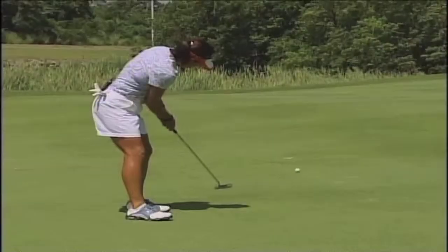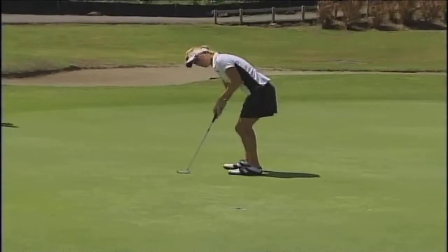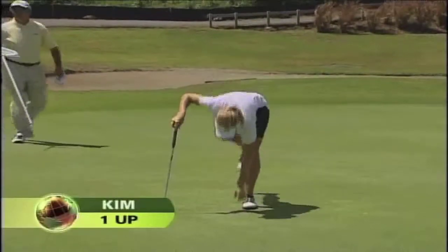Kim hit her putt, knocked it by. She had about an 8-footer to save par. I missed my putt a little bit right to save par, and Kim knocked hers right dead in the hole. So Kim goes 1 up in the match right off the bat.